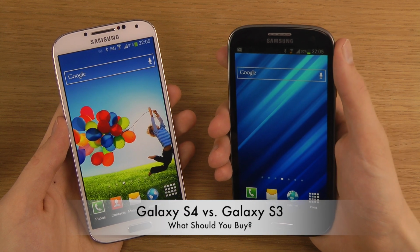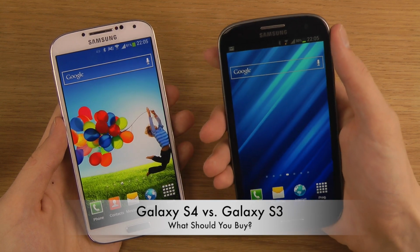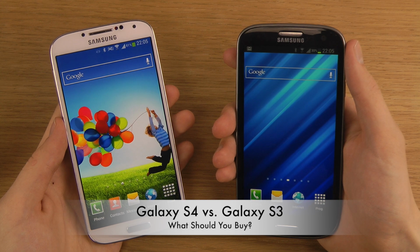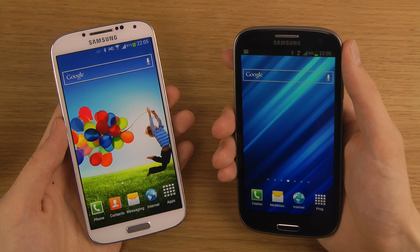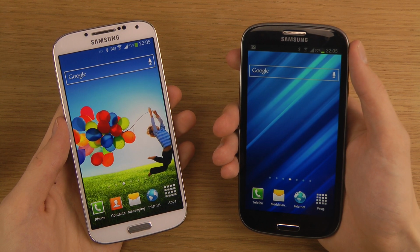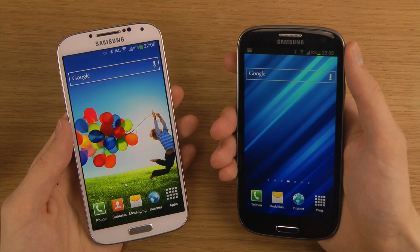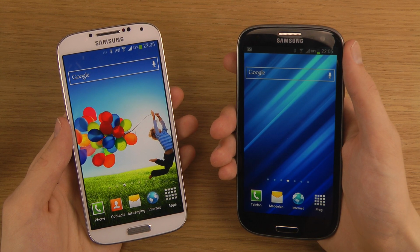Remember though that there are also different variants of the Galaxy S3 out. I do have the 4G variant here, but earlier I did have the 3G variant, and of course, as most of us do know, there is a big difference there in terms of speed, and all the Galaxy S4s are going to come, or are coming, with 4G. So if you're on a carrier, if you do have 4G, I mean, it's going to be a big difference there.